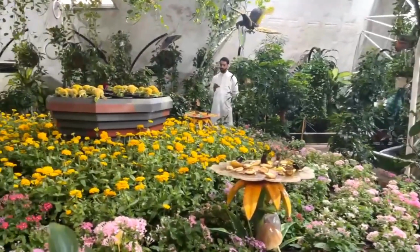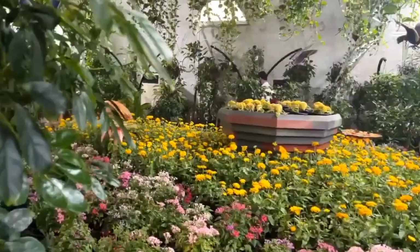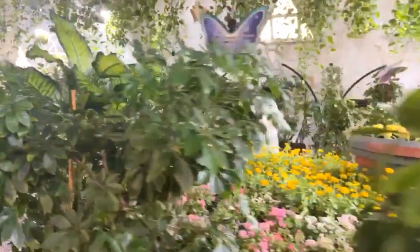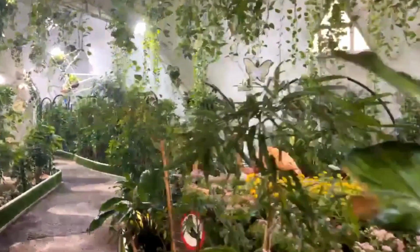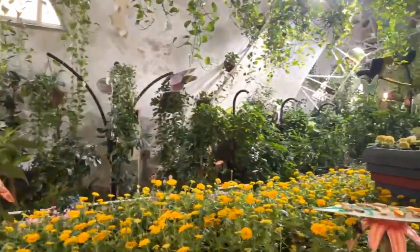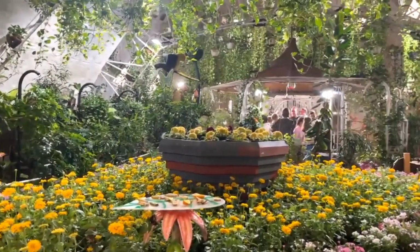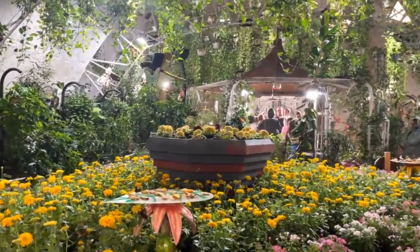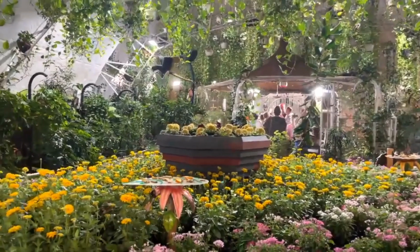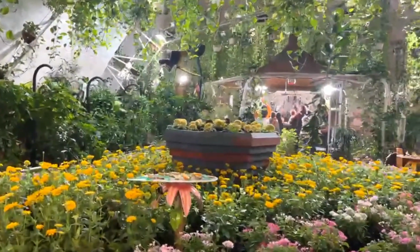Yeah, I will zoom in. There are a lot of places, so don't be worried, we can see a lot of butterflies. It's just an entrance area, and you can see inside that place a lot of people are there. They're just enjoying their time with the butterflies. We can also do that.